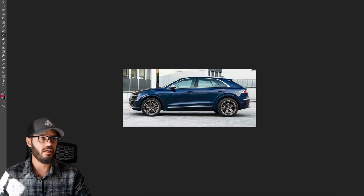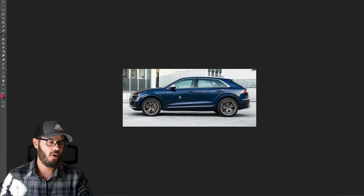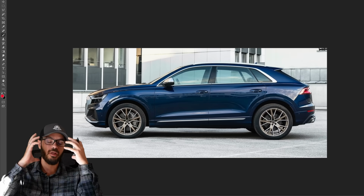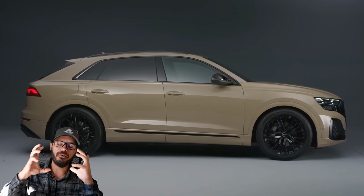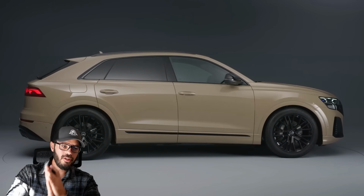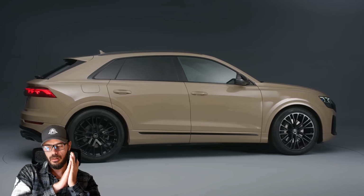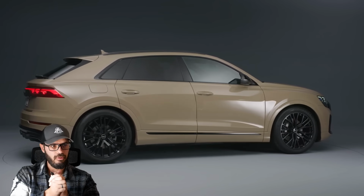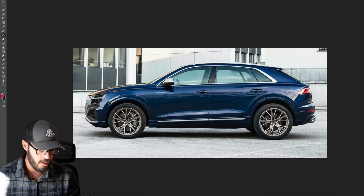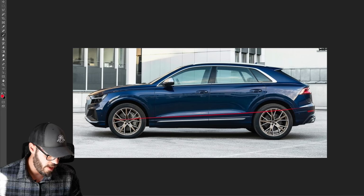Now this is something that I wish every auto manufacturer did when they release a new model: release press photos that have a clear side view, because the side view is the most important view. However, I could not find a press photo of the new 2024 Q8 and SQ8 from a side view, which is a shame. But the thing is, it doesn't really look that different in side view from the current SQ8 and Q8.